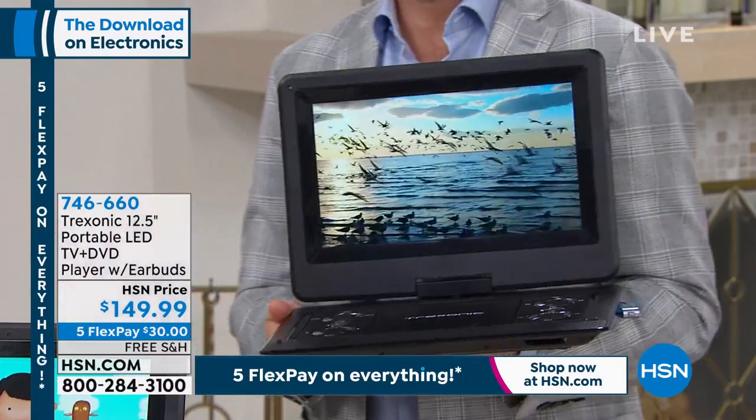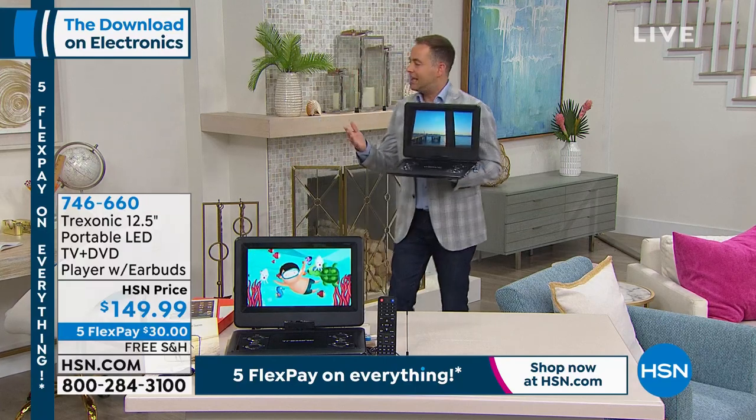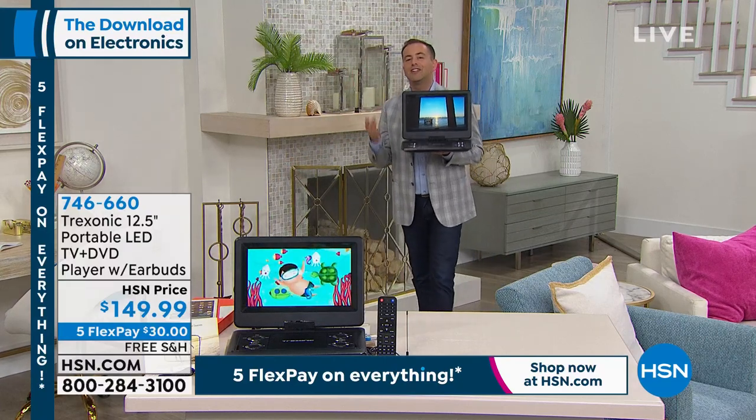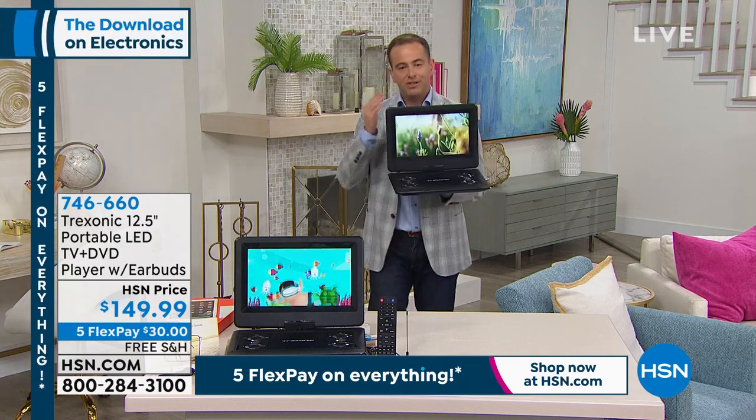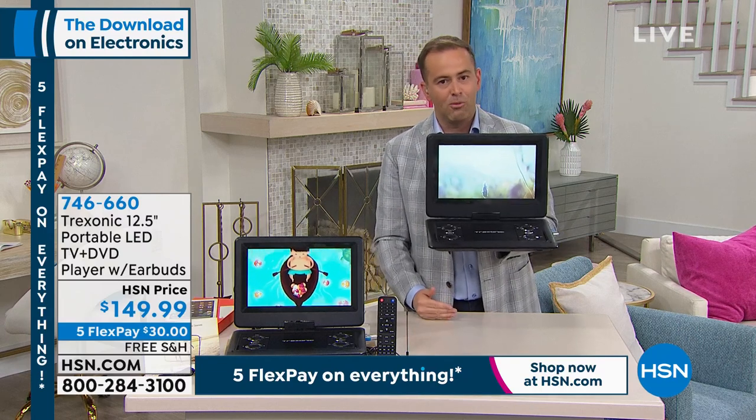And again, that's why I grabbed this one to show you no wires. Look, I can take this anywhere. There's no cables. So even in an emergency situation, if I lose power, my television is still gonna work. Joe said this is the 12.5-inch screen. It's that larger screen. That's important. Again, it's not the small version.